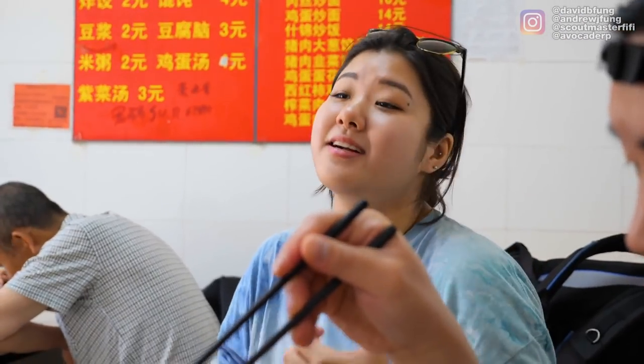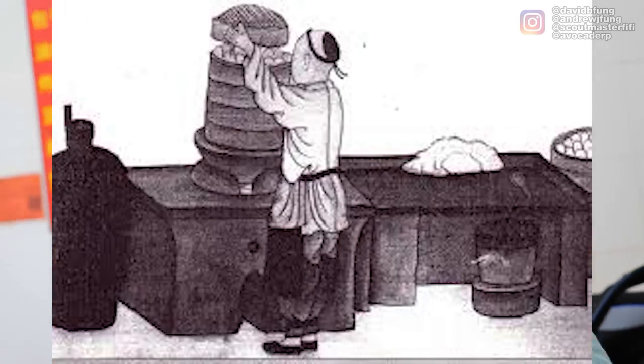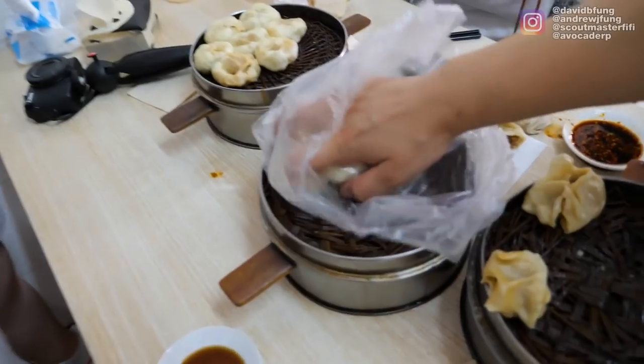Near Shandong province, there used to be a general, and the weather was too cold, and his soldiers used to get frostbite all over their ears. He found medicinal herbs, so he made it into an ear shape. And then he put it in soup, and it just magically cured everyone's frostbitten ears. On that note, I think we gotta go to the next spot.